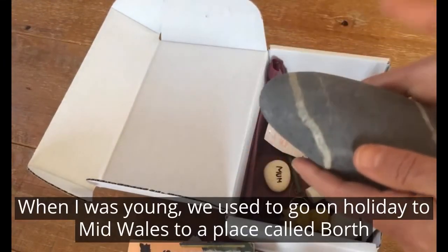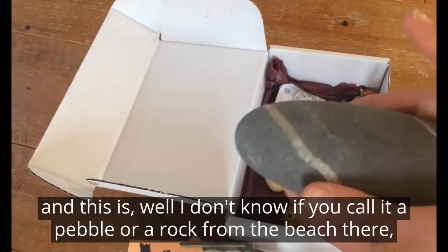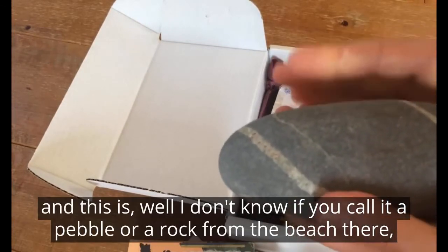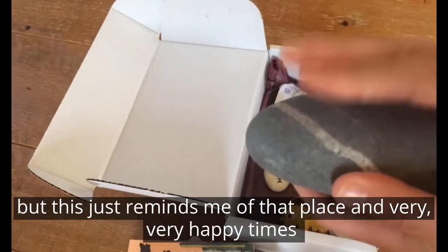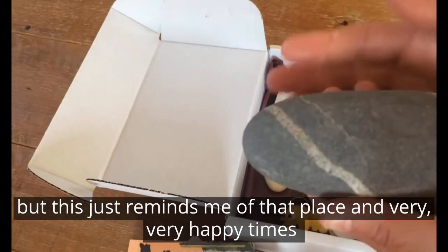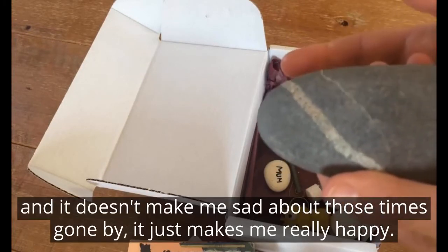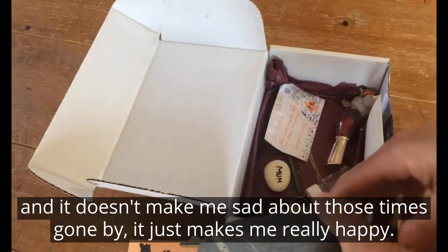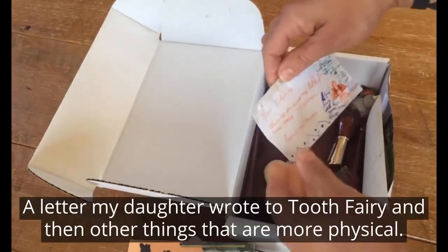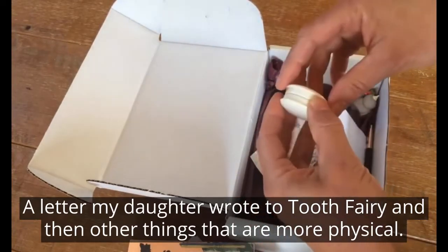When I was young, we used to go on holiday to Mid Wales to a place called Borth. And this is, well, I don't know if you call it a pebble or a rock from the beach there, but this just reminds me of that place and very, very happy times. And it doesn't make me sad about those times gone by. It just makes me really happy. A letter my daughter wrote to the Tooth Fairy. And then other things that are more physical.